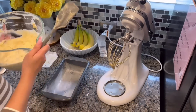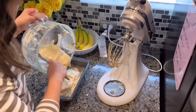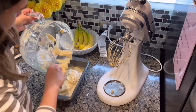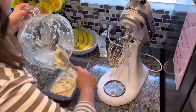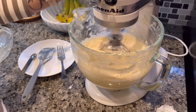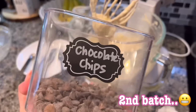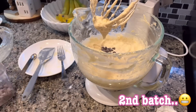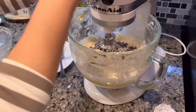You can use raisins, walnuts. I would be doing just plain on this one. But for the other banana bread, I'm going to add chocolate chips since my son has been requesting that. So I'm going to add a little bit inside of the banana bread and then some on top. After everything is mixed up, I'm going to transfer this to the loaf pan and bake this at 350 degrees for about 50 to 55 minutes.